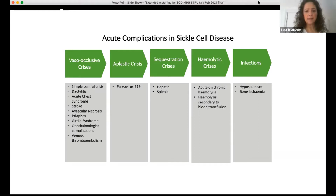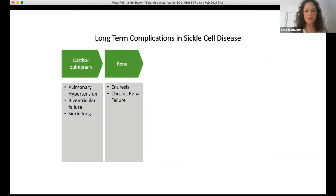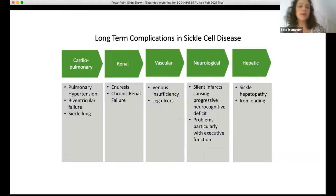Next slide, please. Long term, patients may suffer from problems to do with vasculopathy. If you know anything about things like diabetes and other vasculopathies, these are pretty similar. So any organ where you can get small or large vessel damage will start failing. And by the time you're as old as me, if you have sickle, you've usually got a selection of these, if not all of them.